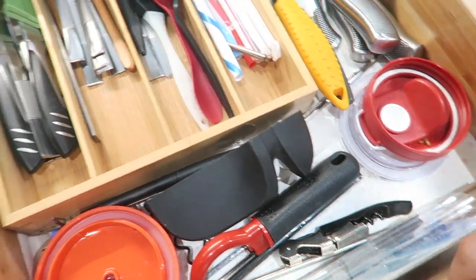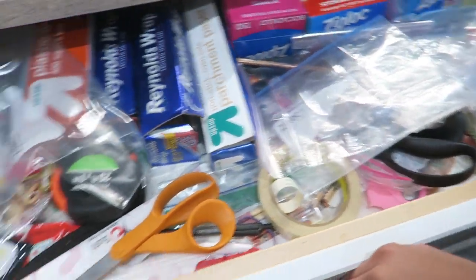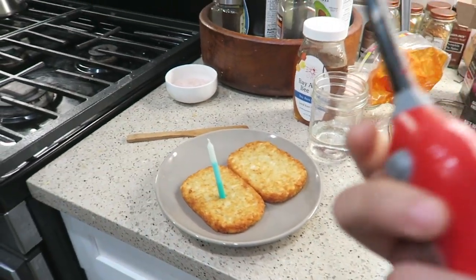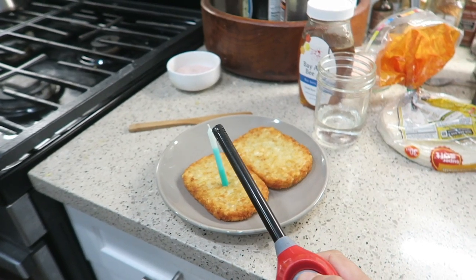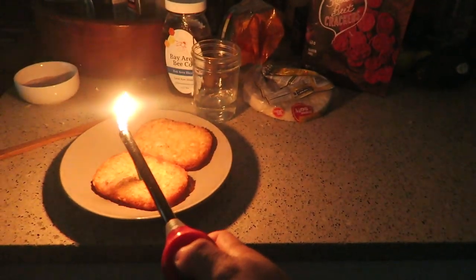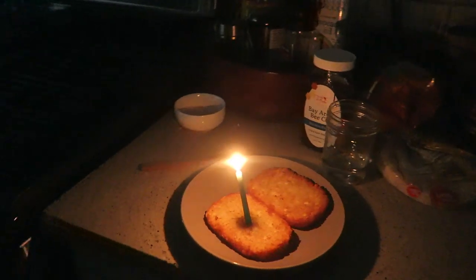Where's the lighter thing? Lighter. Oh, maybe it's in this one. Our drawers are a little. Oh, here it is. No, that's a thermometer. Here it is. Oh. Okay. I hope this doesn't turn the fire thing on. Well. Oh, fancy. Oh, I hope the candle doesn't fall.